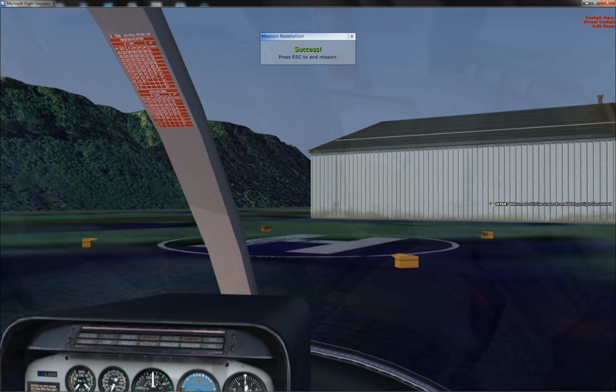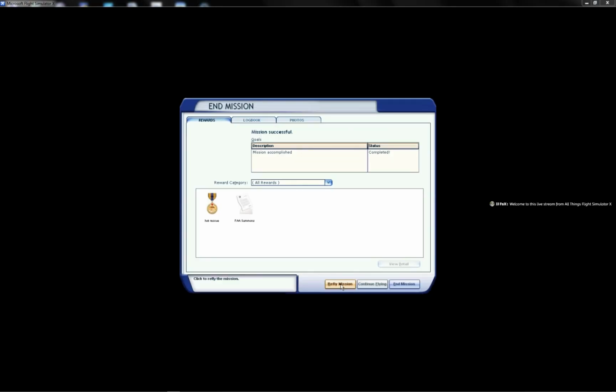The wonderful inconsistencies of flight simulator. It's not a perfect science. I got myself 2 rewards out of this. Summons and hot rescue. I should show off the rest of my rewards, but I didn't.